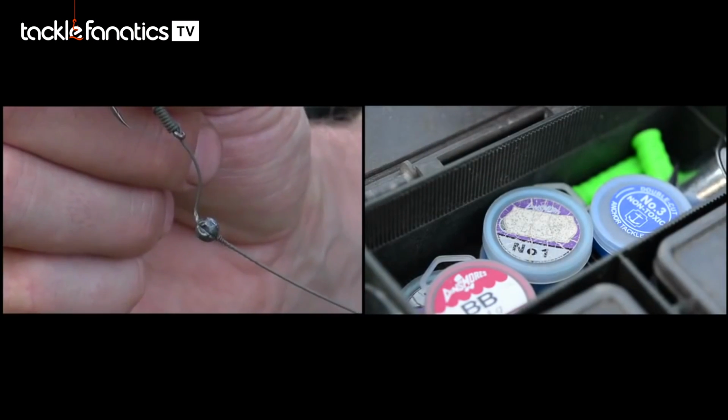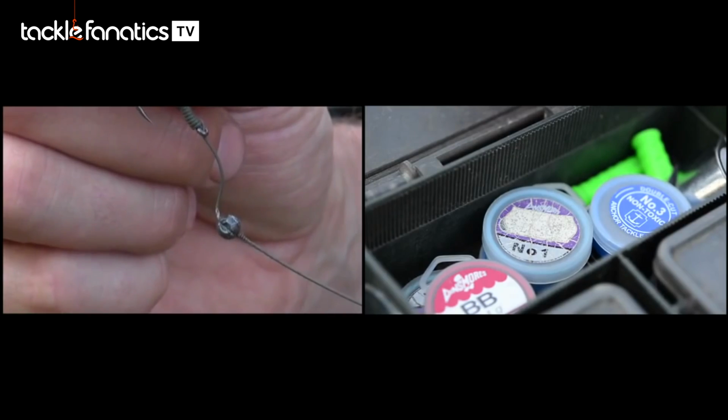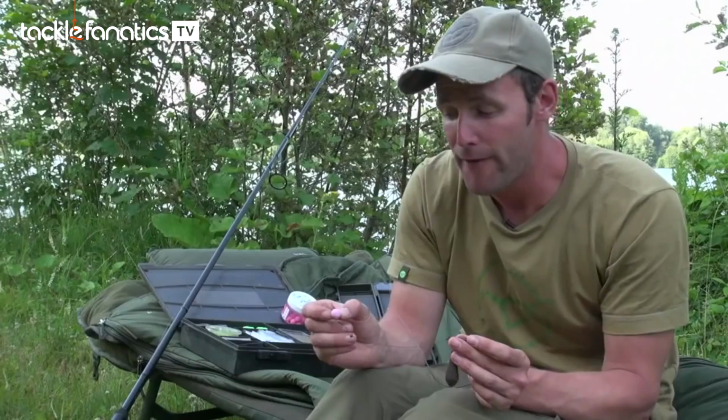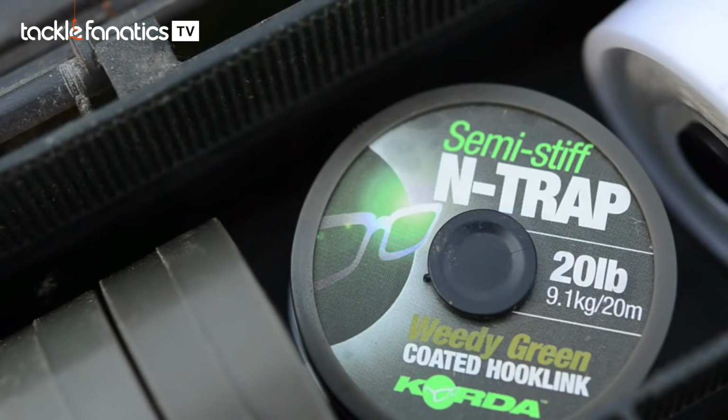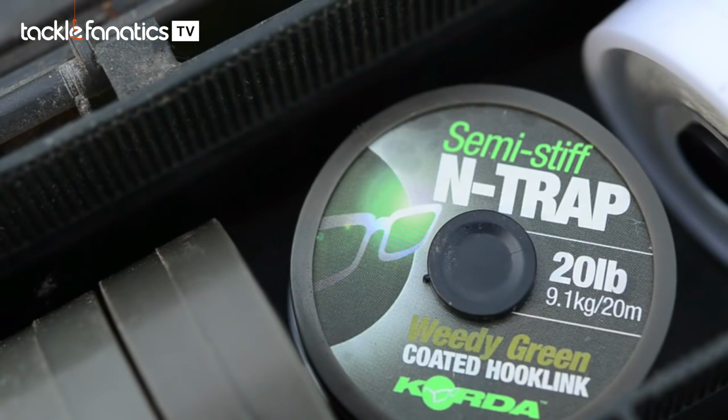Moving down the rig, I've got a split shot, nothing less complicated than that. You could use putty, but I find split shot doesn't move, so nip it on there, and that Dyneema core that's inside the braid is as tough as old boots. You ain't going to damage that.